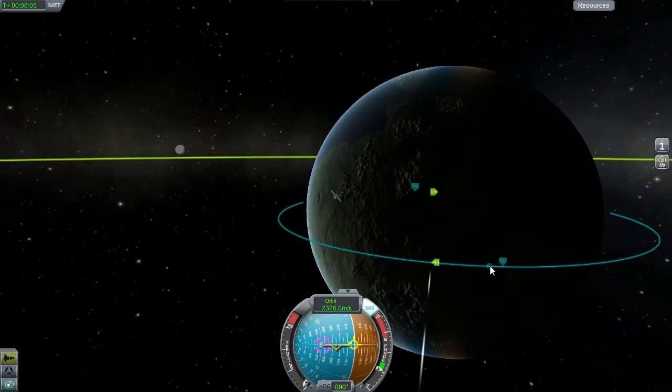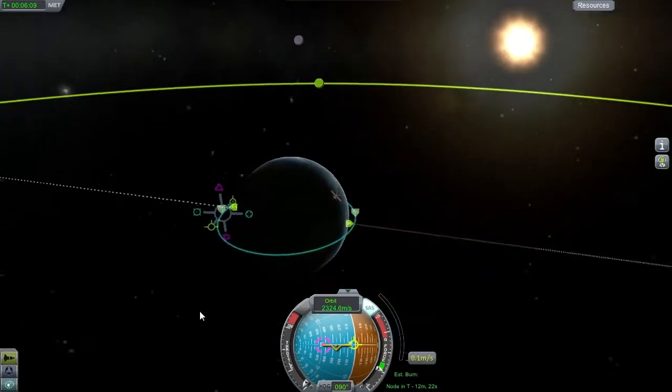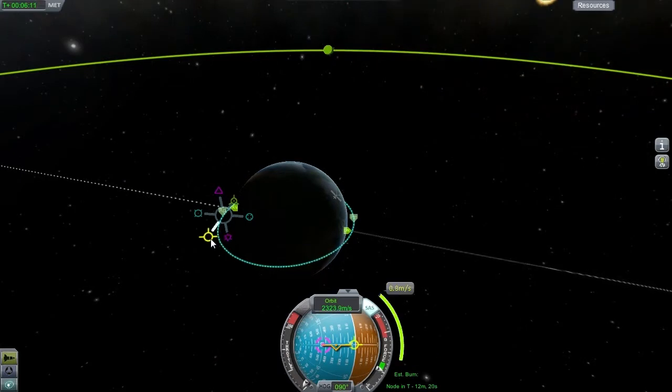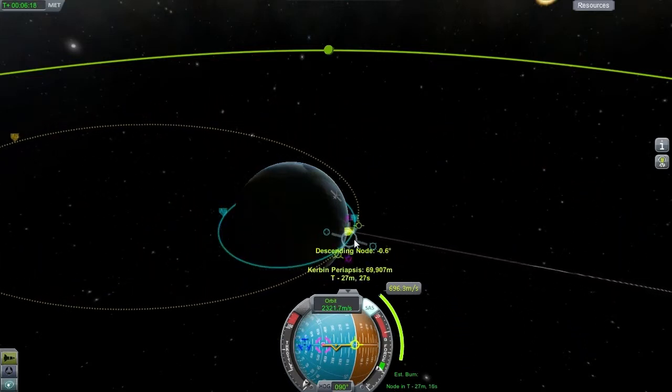So that's a good indication that we have a pretty even orbit. So I'm trying to figure out when I want to do this next maneuver. So I feel like I should do it at the periapsis because I want this to have the most oomph.